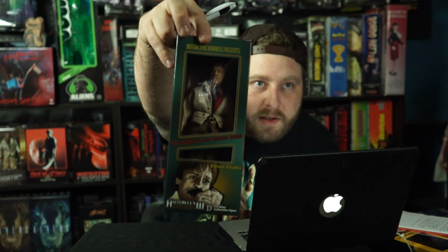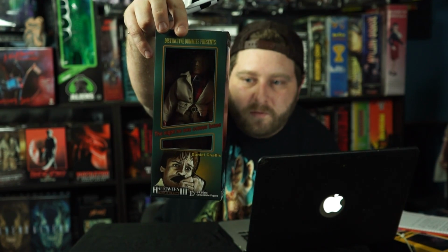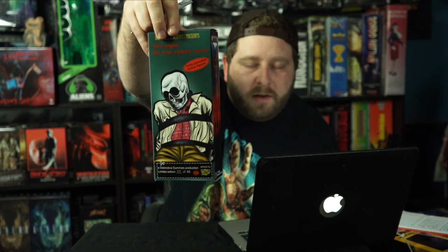Up next, the one I decided to do is going to be the Daniel Chalice from Halloween 3 as well. So this is the cop. You guys can see, now these are going to be the larger scaled ones. These are 8-inch figures that we're going to go through next. But this one was limited to, this one's also 25 out of 60. So I'm going to place that one there. And we're going to take a peek and see if we can find this one.